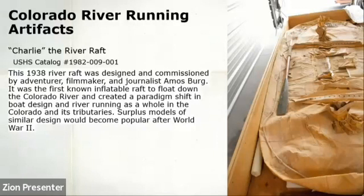So we love Charlie, and Charlie actually is at the John Wesley Powell Museum currently, because he's too big for us, and he has a good home there. But luckily, with the artifact collections, we have a lot of artifacts that are photographs, so you can use these as primary sources as well.